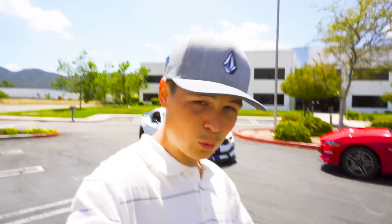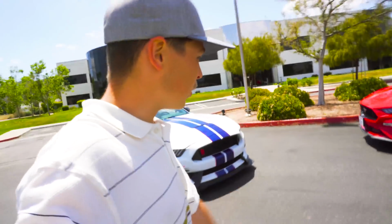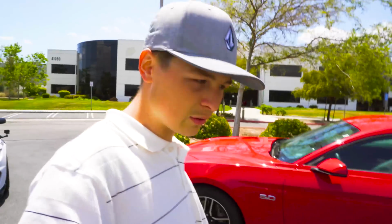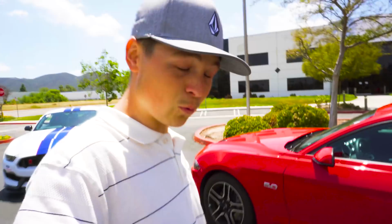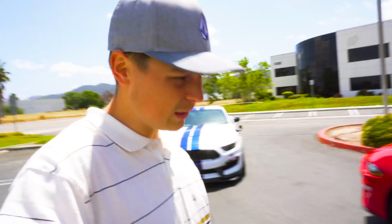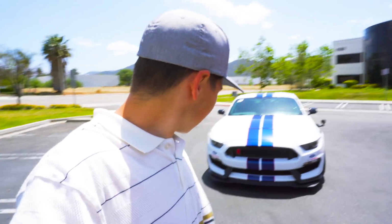Today we are testing that myth that a Mustang GT, the new 2018 10-speed automatic, is faster than the Shelby GT350 and the 350R. Now this one is your 2018 Mustang GT. The 10-speed auto works pretty well in this car. You guys have seen lots of videos on it. It's been really hyped all over the internet. And the GT350, as you all know, that is a 6-speed manual. It's gonna be a pretty exciting test, and I wonder what's gonna happen.